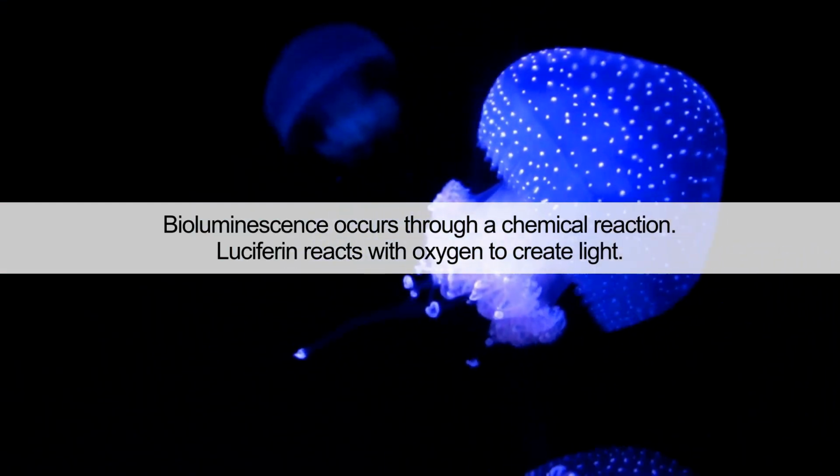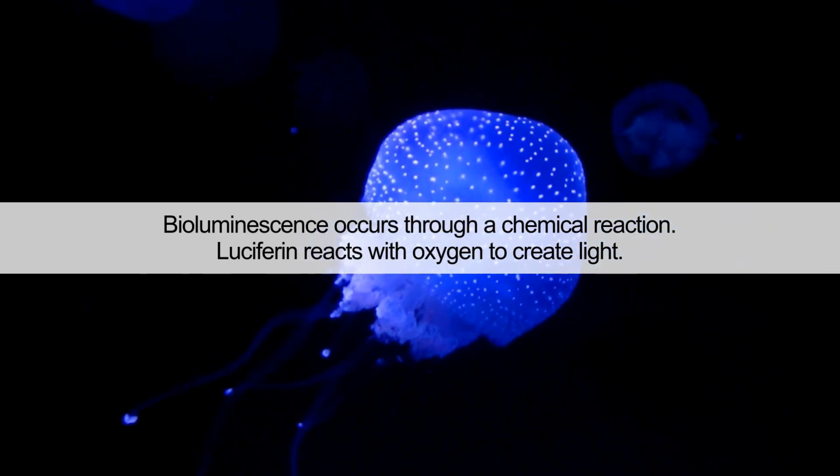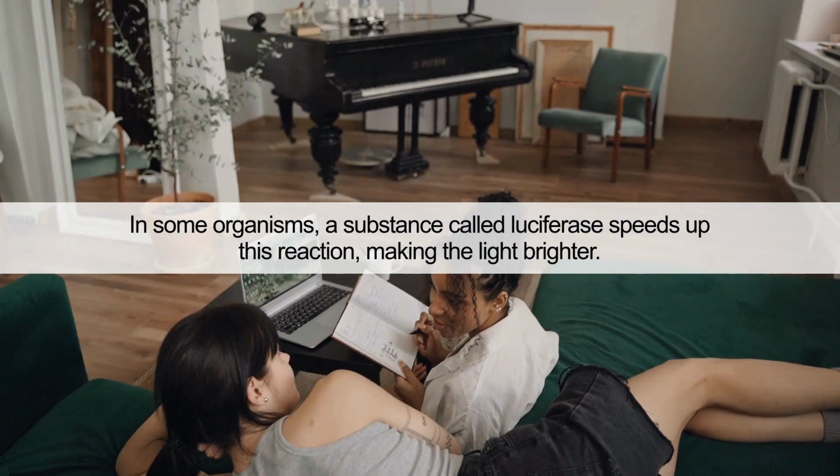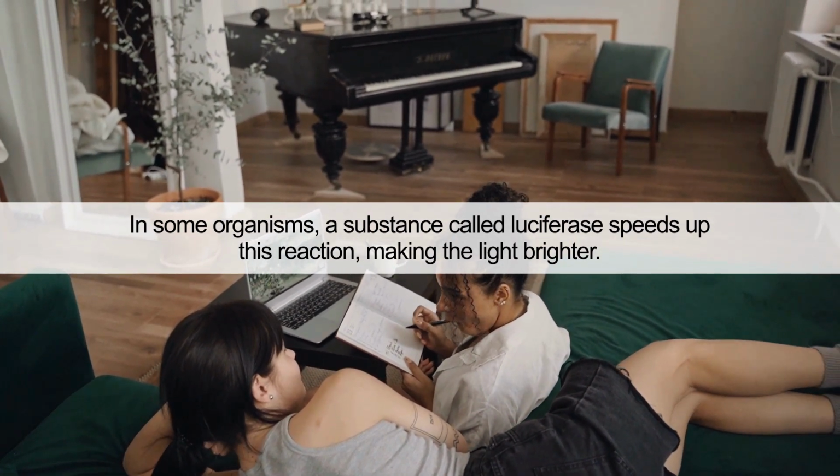Bioluminescence occurs through a chemical reaction. Luciferin reacts with oxygen to create light. In some organisms, a substance called luciferase speeds up this reaction, making the light brighter.